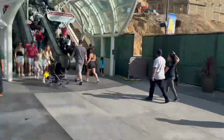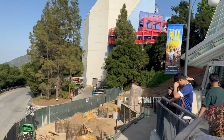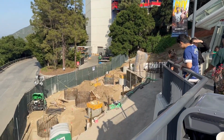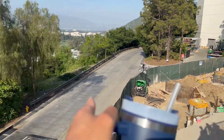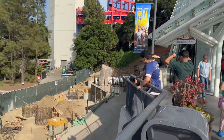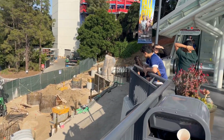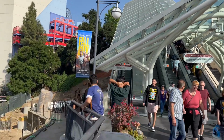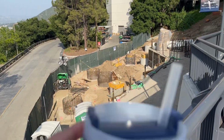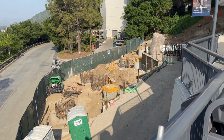In fact, they may have to put that construction fence over here because they have to use a crane and haul massive supports over here. I guess they have to do it over here because I don't know how they could do it over the escalator. But I feel like they'd have to do that at nighttime or in the early morning before the park opens, because guests walk here, so it'd be pretty dangerous to do a massive multi-ton support over here. So that's probably what they're waiting for.